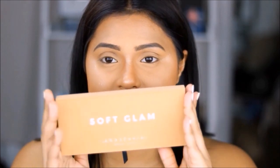I loved it. Moving on to the palette, let's not forget there's a palette we need to review. The moment I saw the palette being released, I was like, I have to get this. And this is the same feeling I have over and over again when it comes to Anastasia Beverly Hills palettes. I'm always up for it. I need it. I don't care how many I have already, or how many of the colors are common. The palette is amazing.